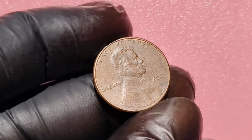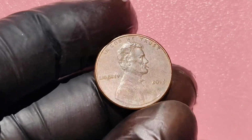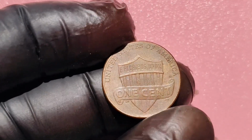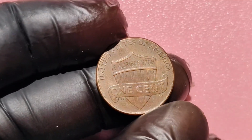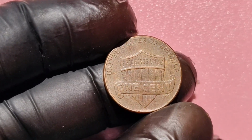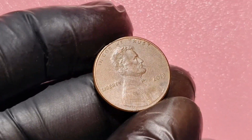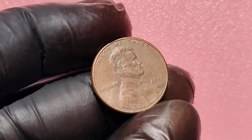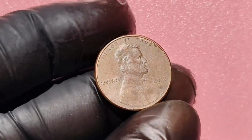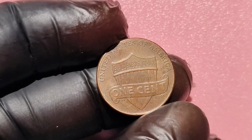Now, you might be wondering where to find a 2013 no-mint marked Lincoln penny and how to start your own collection. Well, one option is to keep an eye out for these coins in your everyday transactions. You never know when you might come across one in your pocket change or at a local flea market. Another option is to connect with other coin collectors through online forums or local coin clubs. Networking with fellow enthusiasts can help you learn more about the 2013 no-mint marked Lincoln penny and how to add it to your collection.